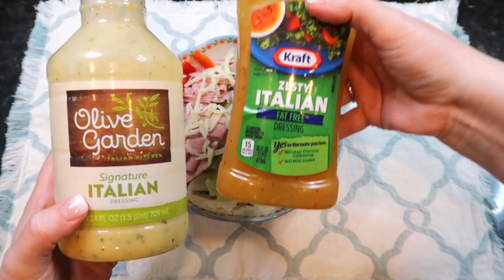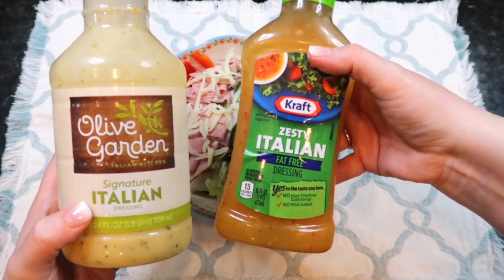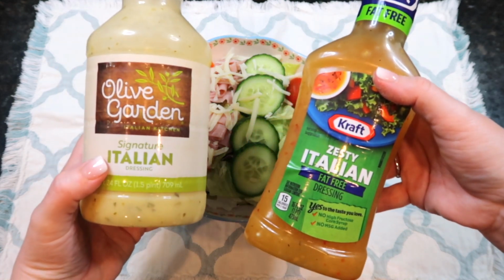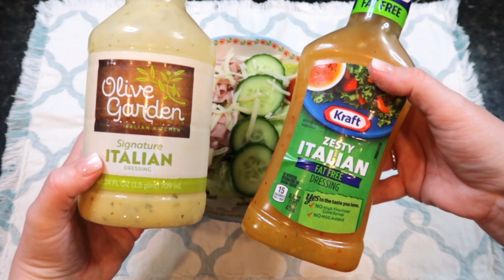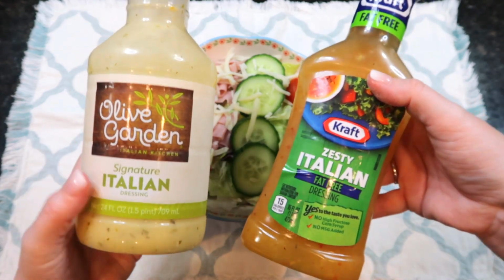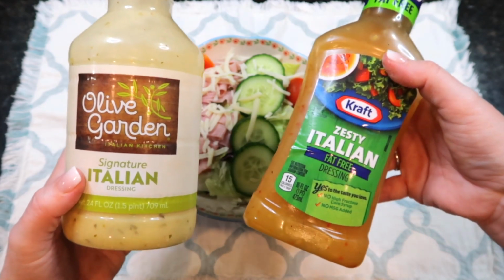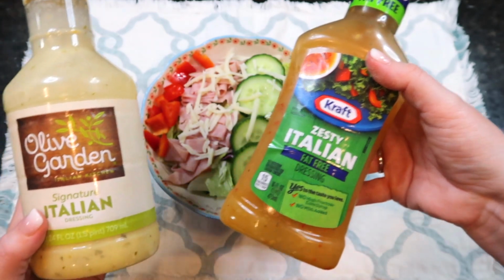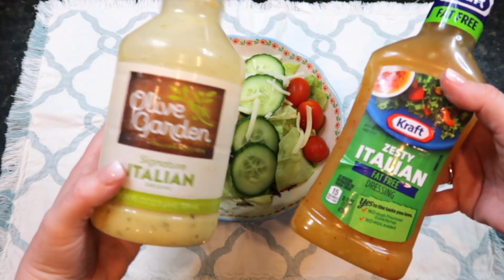I have a fat-free zesty Italian. For 1 tablespoon, it is 0 points. Or I had the Olive Garden signature Italian dressing for 1 tablespoon. It is 2 points. Just depends on how many points I have for the day. I will usually use this because it's 0 points. But if I want it extra special, I use this.